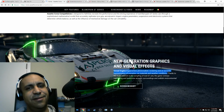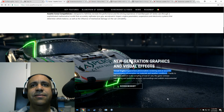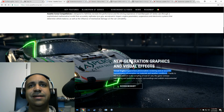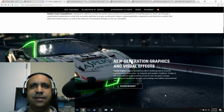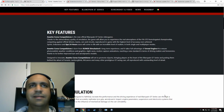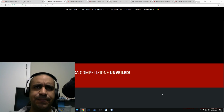I don't know that you can necessarily conflate the two. I think, and it's speculation, I don't work for Kunos or anything like that, but given what I've read here, and I think I did see an interview actually, they are merely using Unreal Engine 4 for the graphics, and they'll continue to put forth their great car physics from the previous offering of Assetto Corsa.